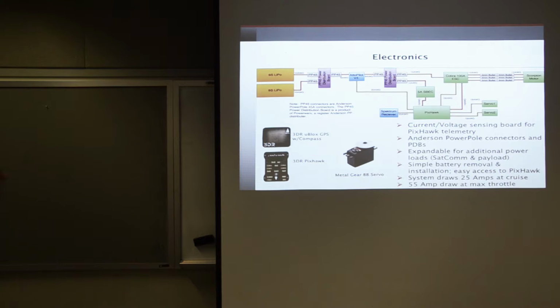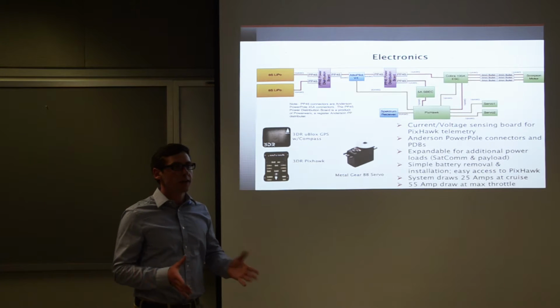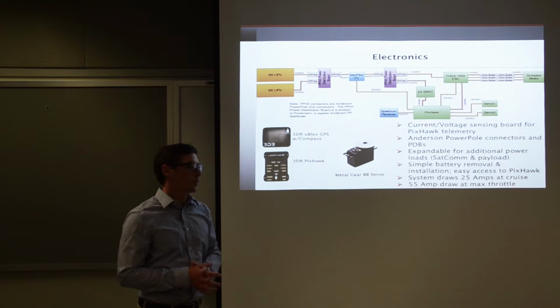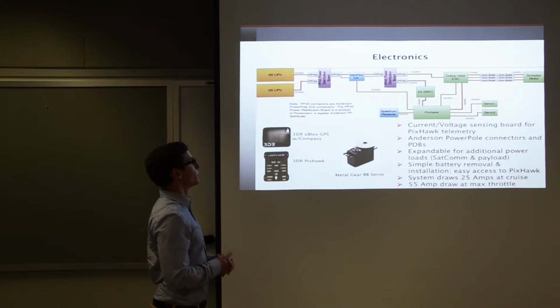So for the power system behind the plane, we were going for a really simplistic design such that if something broke or a part needed to be replaced, anyone in Zimbabwe could do it without a problem. They didn't need to be electrical engineers. So keeping that in mind, we tried to keep the wiring as simple as possible.